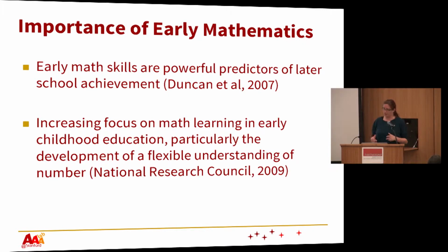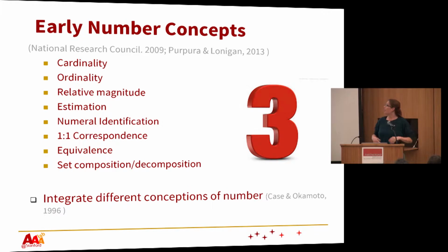One of the things that's really part of this focus is on helping students develop a flexible understanding of number. Having a strong, flexible number sense involves a lot of different facets. It's more than just knowing the counting sequence. It involves things like cardinality, knowing if you count 3 objects, 3 represents the size of the set and not just the name of the 3rd object you count. Ordinality, knowing that 3 comes after 2. Relative magnitude, 3 is more than 2. So there are a lot of different facets that go into having a robust and flexible early number sense.